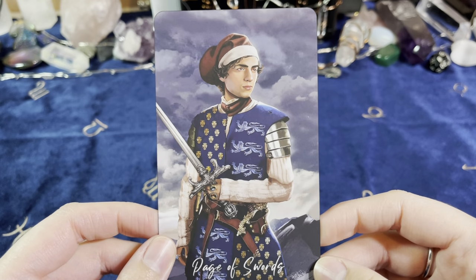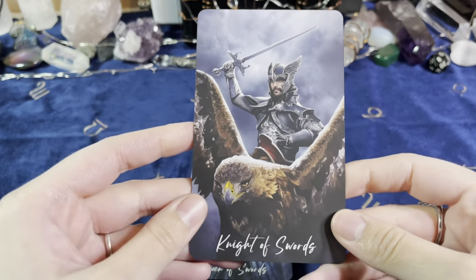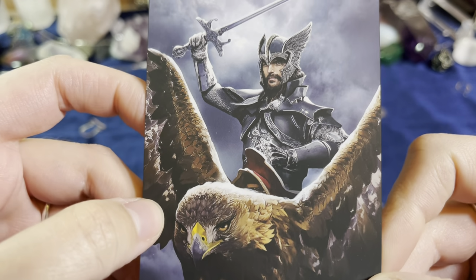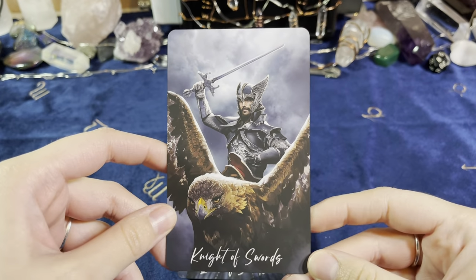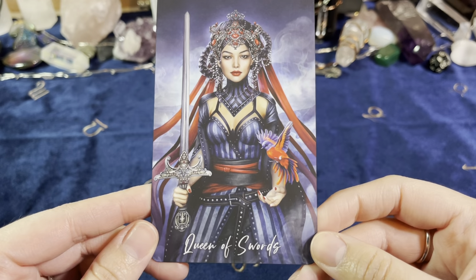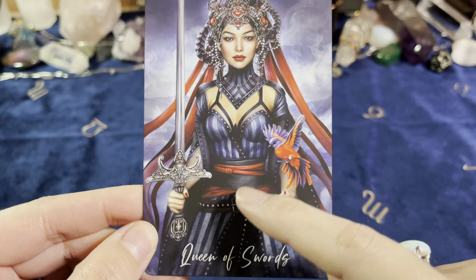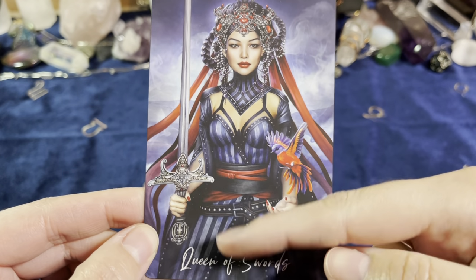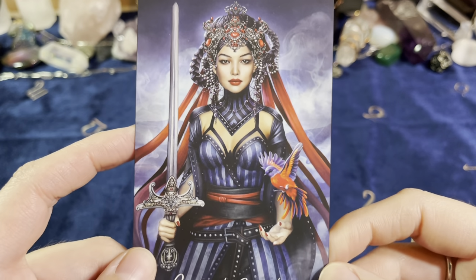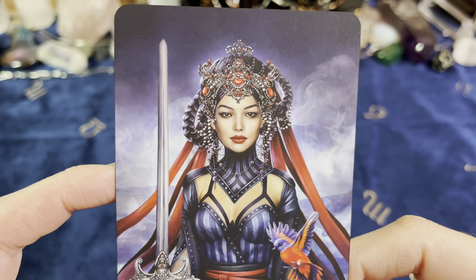Page of Swords. Oh, is that a hawk? Knight of Swords. I think that's a hawk. Queen of Swords. This is pretty. I'm loving that dress though. It's giving me pirate vibes for some reason. Like from here down, pirate. Maybe it's her waistband or something. I don't know. It just screams pirate to me. Look at that pretty bird. And that detailed headpiece.